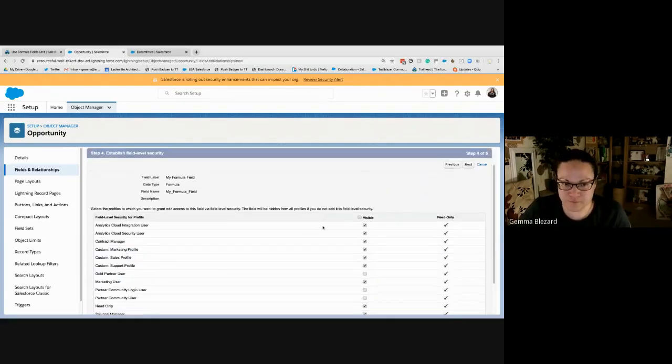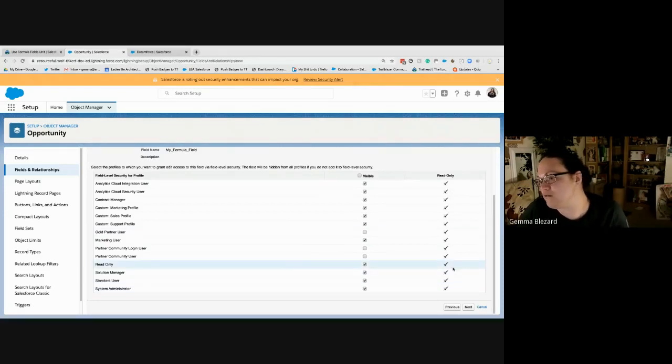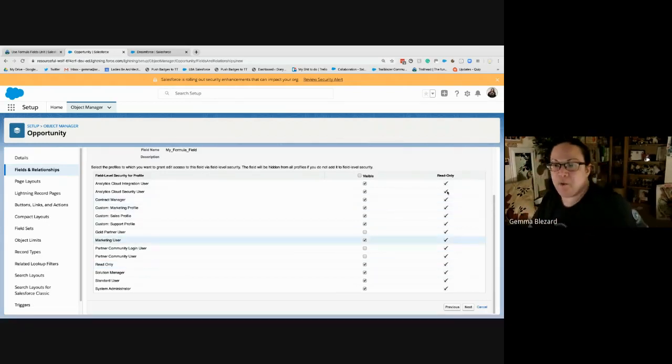It will ask you about your field level security. Remember we talked about making fields visible? All formula fields are read-only because you can't change them. The only thing you can change is the input values for the formula field. So if I change the industry, that will change the formula field. But what I can do is change at field level who should see that formula field.